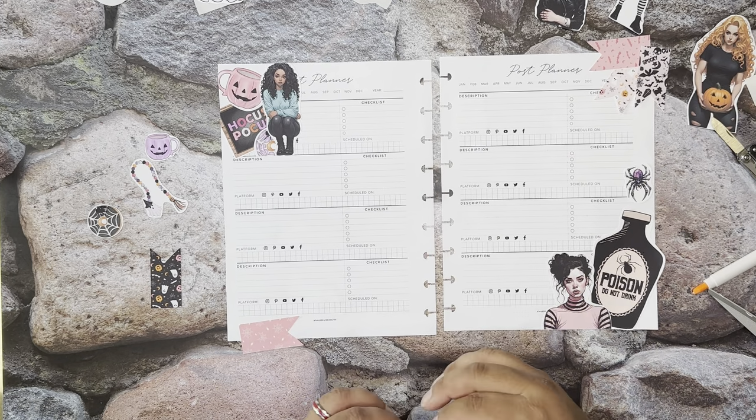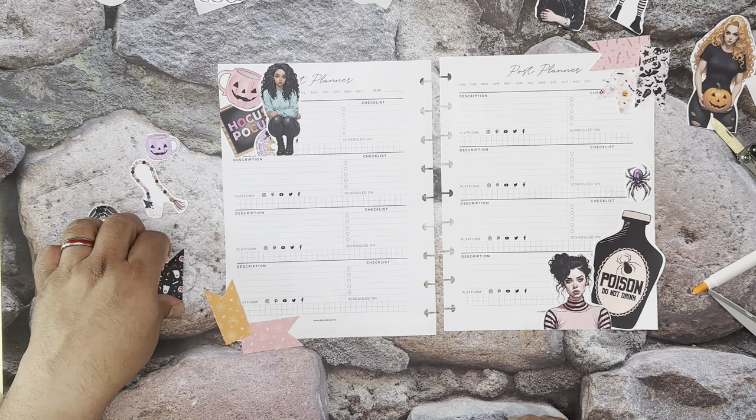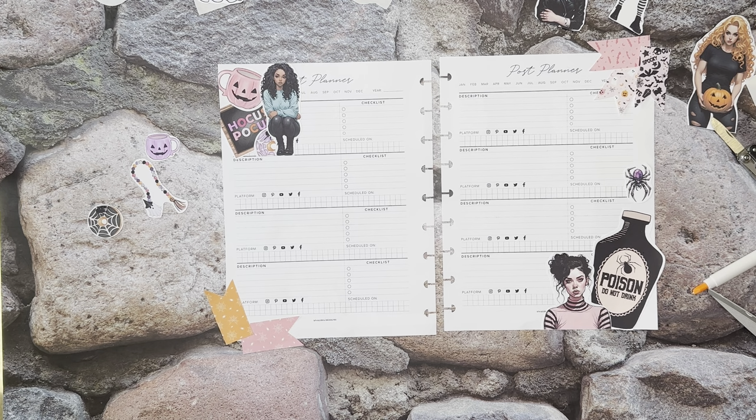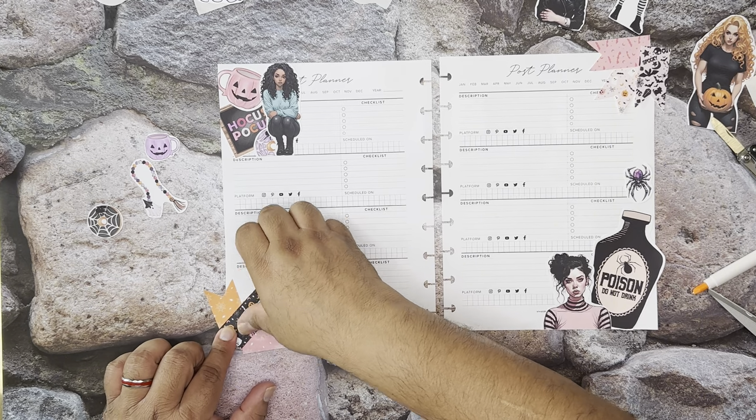You hear Doja in the background. Of course, my child is with me. I left her all day yesterday. I went to the planner meetup here in San Antonio at 11:30, then I left to Houston.